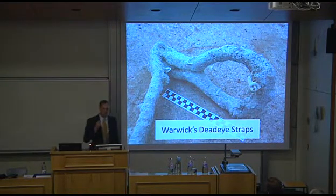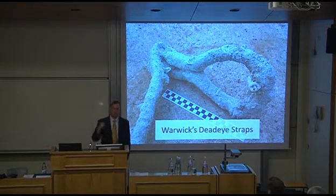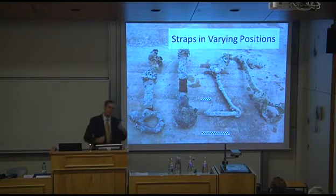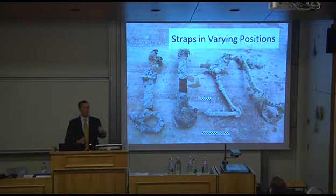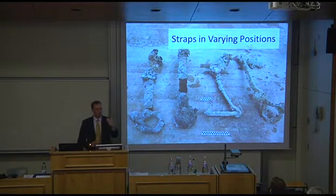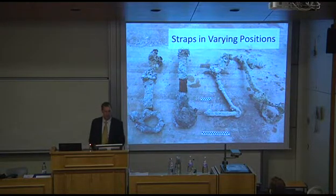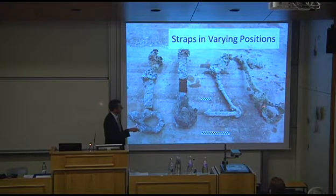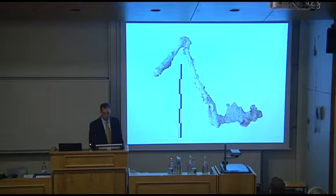We see that the heads, the deadeye straps of the chain plates, are fallen over and concreted at a number of different angles. If the deadeye strap itself had been sitting in the channel, then it would not have been able to fall over and concrete in this position. So you can see the different ways that each one of these heads has ultimately fallen over.